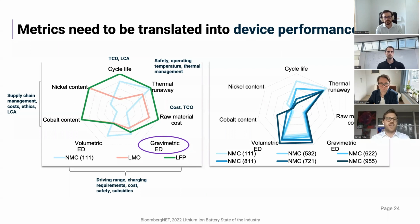Similarly, cycle life, it's not just how long does this system cycle for, it's actually going to be very application dependent. If you have an application that requires high cycle lives, what you're trying to optimize for is probably going to be the total cost of ownership. Indeed, it also feeds into things like the life cycle assessment.